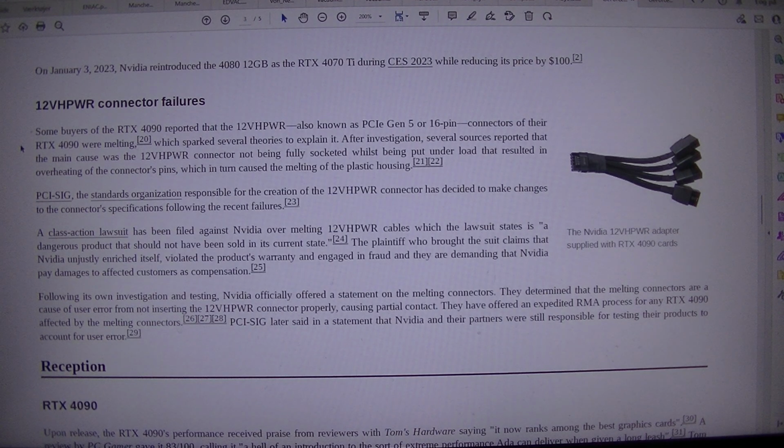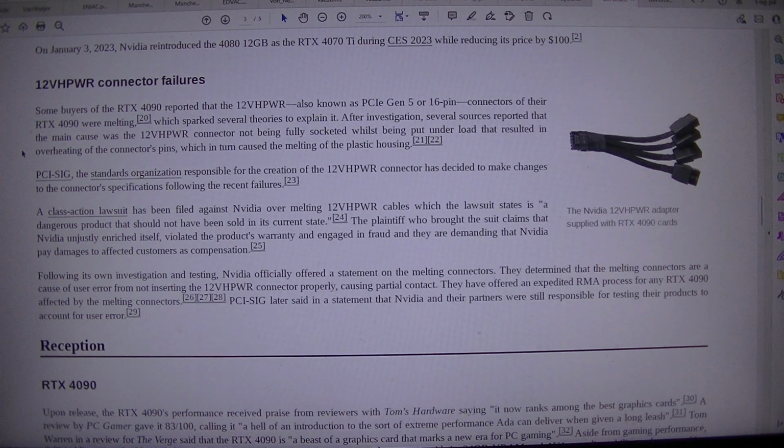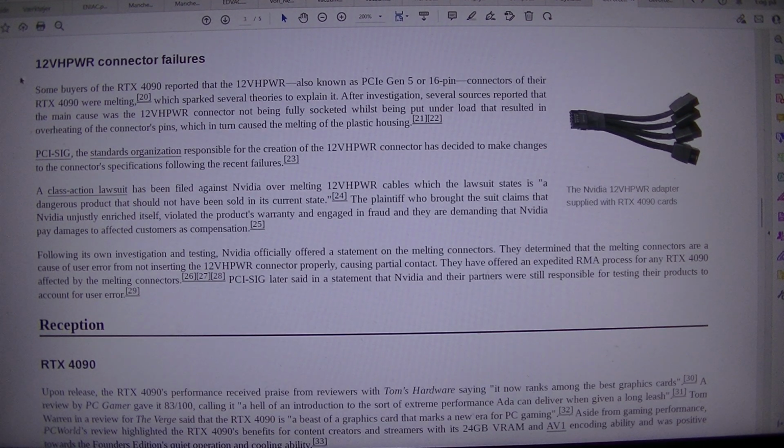12VHPWR connector failures. The Nvidia 12VHPWR adapter supplied with RTX 4090 cards. Some buyers of the RTX 4090 reported that the 12VHPWR, also known as PCIe Gen 5 or 16-pin connectors of their RTX 4090 were melting, which sparked several theories to explain it.